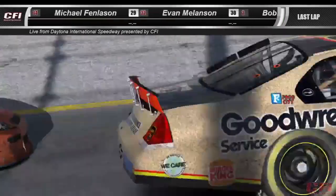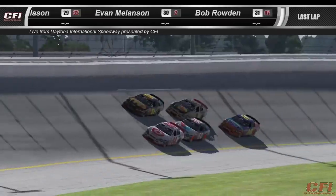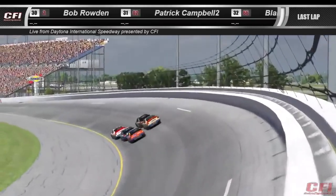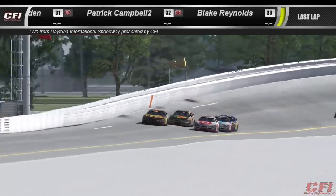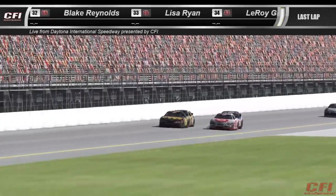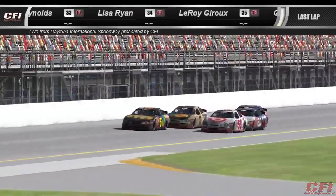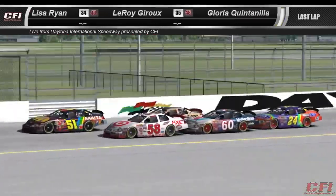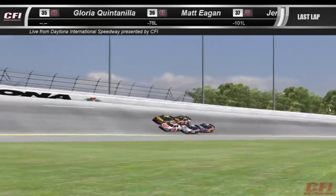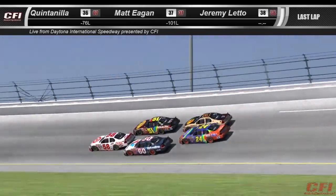Wilson and Hancock leading the way on the low line. Duquette trying to get the run on the top side there with Wolford giving him the shot. They're wrecking in the back, but we're going. We are not stopping. Back on the backstretch, they're still going for it. Duquette with the nose there, not quite.